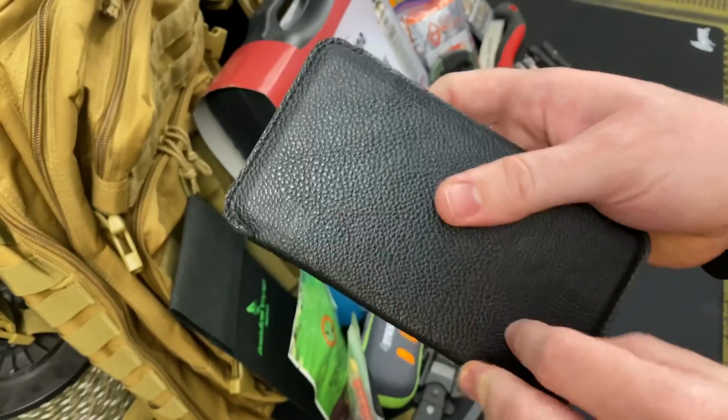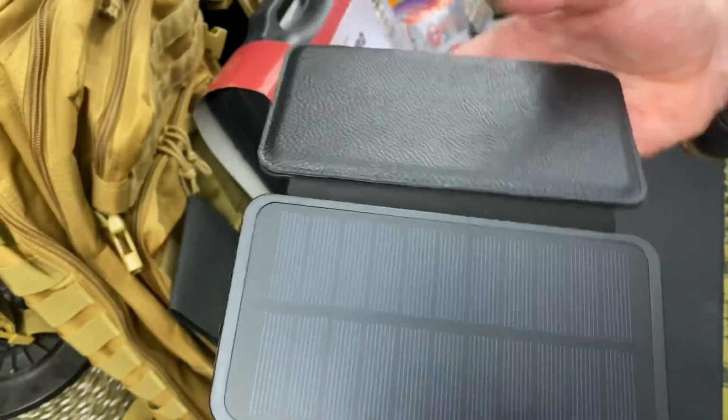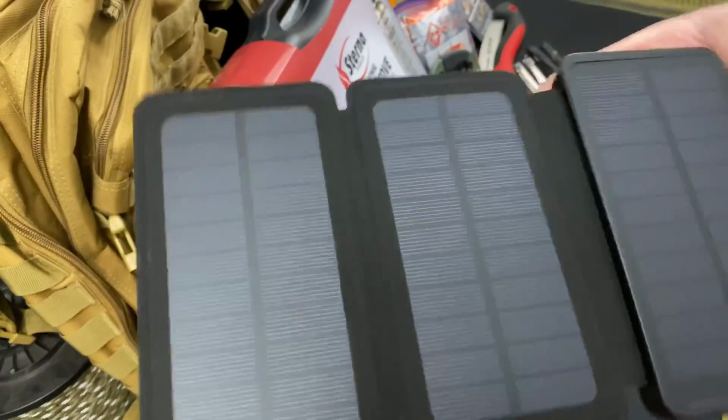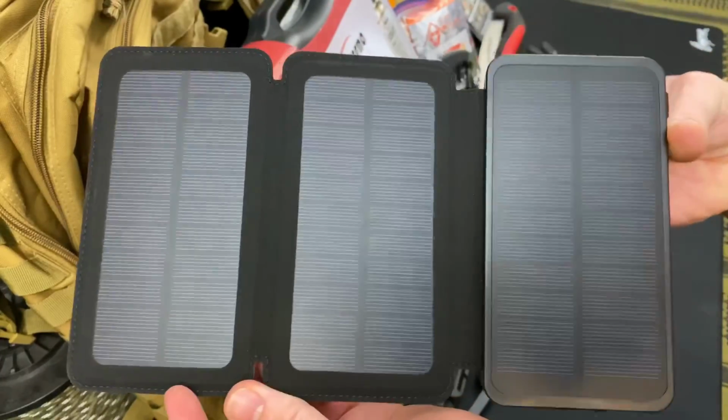Now, with that said, it does come with a solar panel, and I've seen ones that only have a solar panel on the top like you see on a lot of other ones, but this one has two additional panels for a little bit quicker charging.